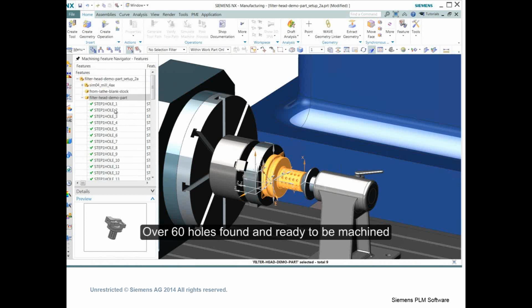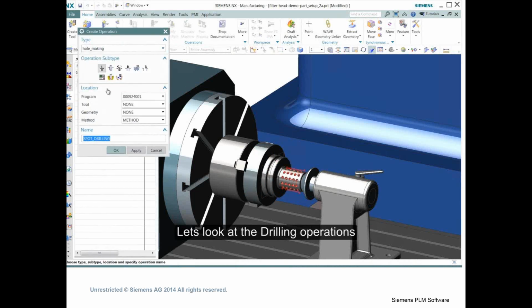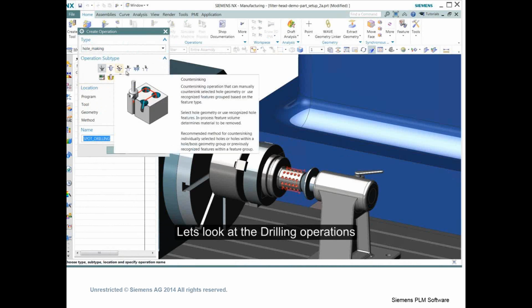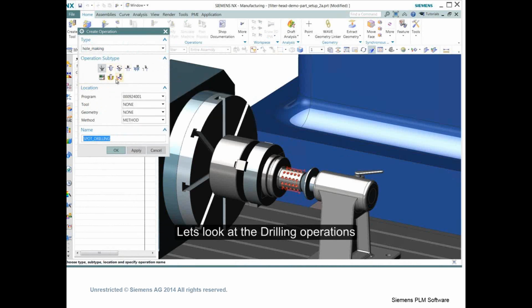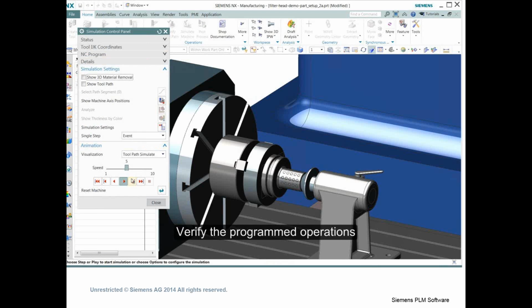It is quick and easy to just select these features to have them automatically programmed with the appropriate tool size and operations for that feature type. Here we would have our drilling operations, our spot drill operations, center drill, chamfering, and our tapping operations. Let's go ahead and take a look at the verification of these program operations.